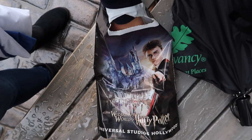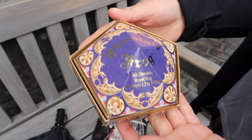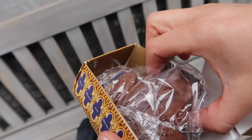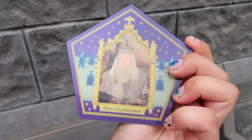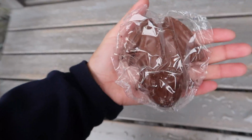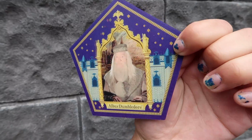They lied. Water and apple juice is the first ingredient. Oh. All right, let's open everybody. Wow, that's organic. I'm scared. Whee! Whee! Whee! Oh gosh, who did we get? Dumbledore. I'm gonna give you a little description. Oh my god, that's so cool. Here is the frog, you can barely see it, but it's so cute. And I can't believe we got Dumbledore. That's so cool.